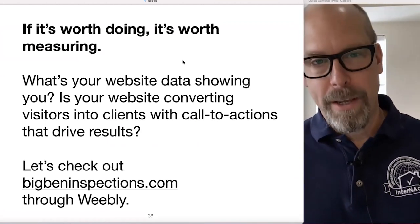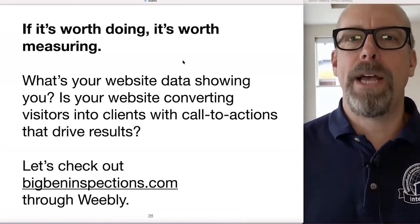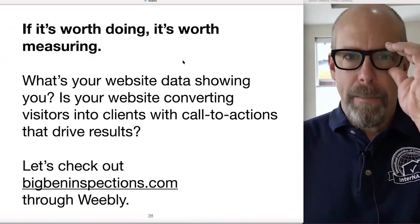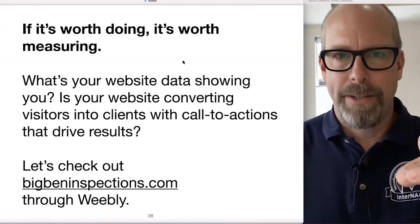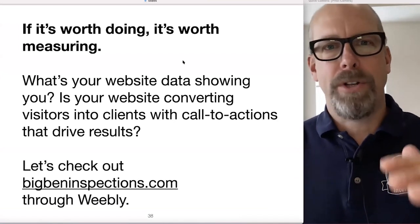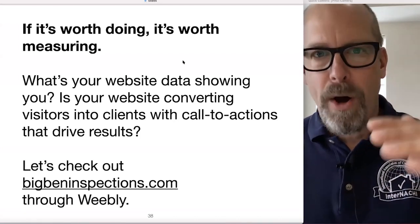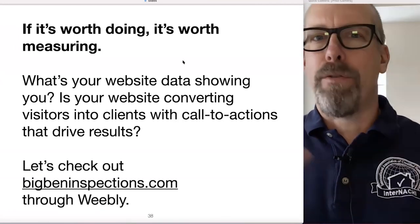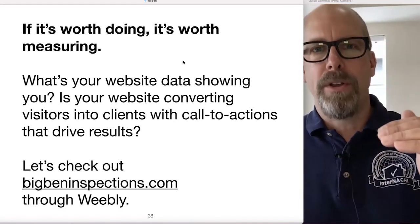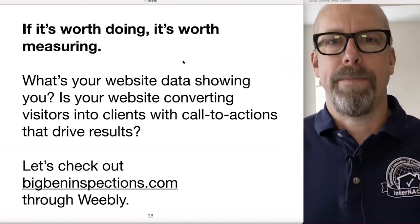So if it's worth doing, then it's worth measuring. Don't do anything, especially a marketing strategy, if you can't measure it, right? You want to measure how well your website is doing. So if you're going to hire somebody, make sure that they give you ownership of the website for sure. Don't let anybody own your website. Don't let anybody own your domain. You want to be the owner of the web. You want proof that you own this thing, right? You don't want someone else, even if it's your software company or a third party or your cousin or something like that. You want proof that you own the website domain, the branded emails, that you own everything, right?